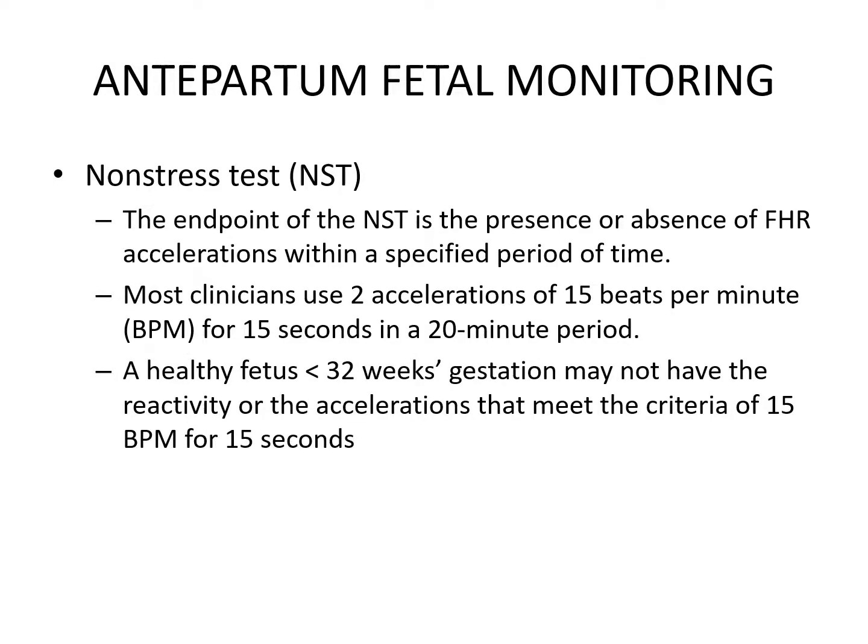We need to ensure that there are accelerations of the heart rate at least 15 beats above the baseline, lasting for 15 seconds, and we need to have that happen twice in a 20-minute period. If you are less than 32 weeks of gestation, we need to monitor for 20 minutes, and acceptable accelerations would be 10 beats above the baseline for 10 seconds.